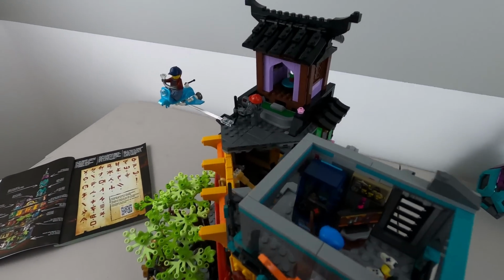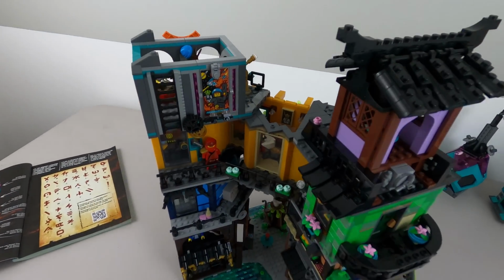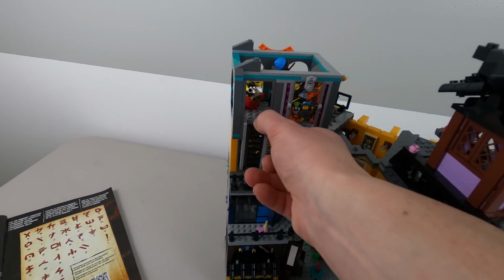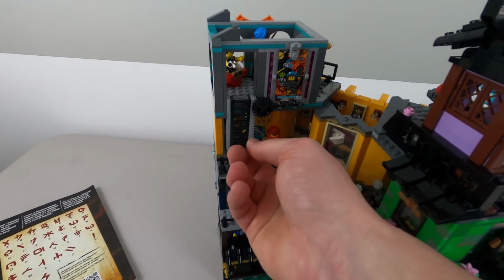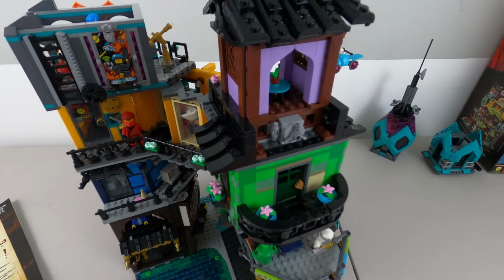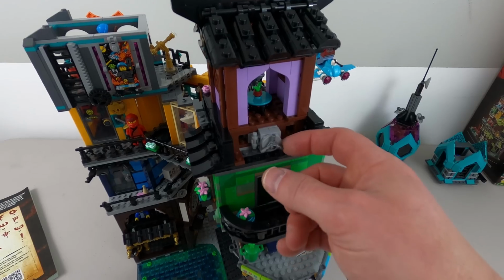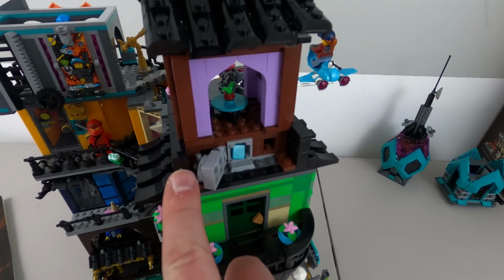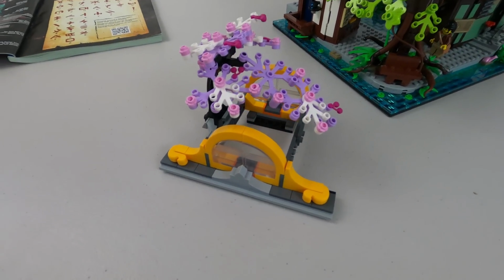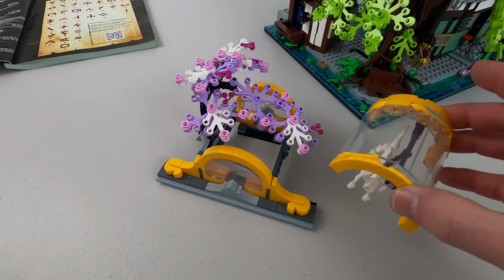Cool. Now we turn this thing around, and on the back of it here, you have this working ladder. So that's how they get down from the Ninja Zone to the lower levels. Very cool. Very simple design. I like it. And on the other side, on the back of the Zen Garden, we have a safe here. There you go. Now Josh says this next section is very fragile, so he already took it apart for me. So he's got this separated for me.